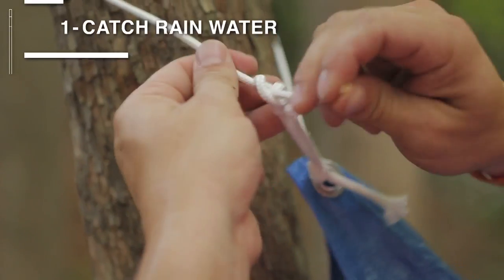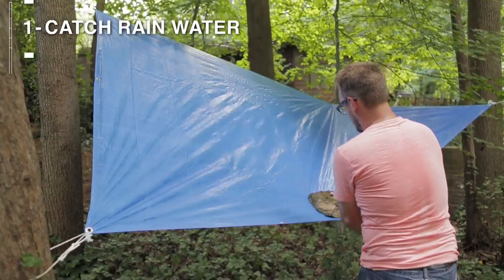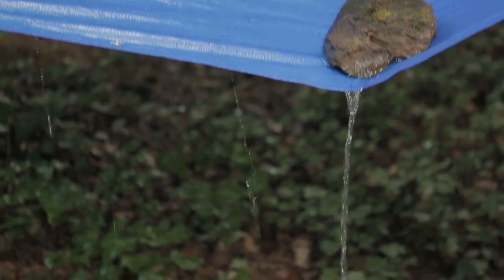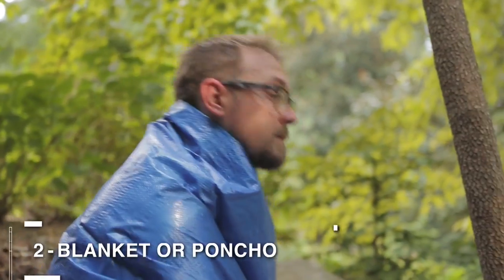If you need to catch rainwater, tie each corner of a tarp to a tree and then place a heavy object in the center to create a V-shape and a runoff point. Just a 1/4 inch of rain on a 6x8 tarp will yield 7 gallons of water. Wow, that's impressive.